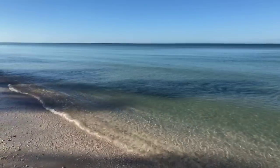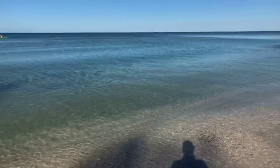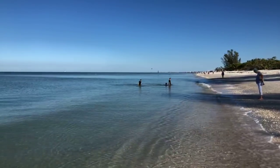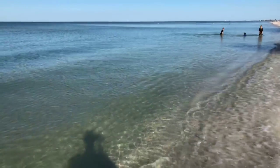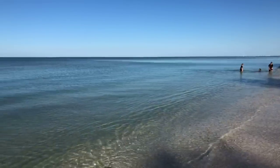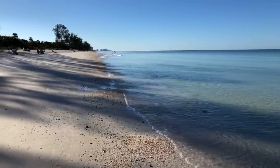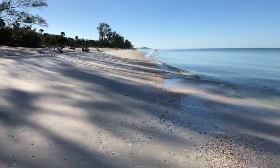Look at the color of this water. Is that not beautiful? The color of the sky, the water, kids out there playing in the water. This is our Chamber of Commerce Day. Look at how clear that water is. Well, let's go catch Roy. See what he's got to say this morning. I think he might have some jokes for us. We might get some jokes this morning. Might be a different kind of conversation this morning.